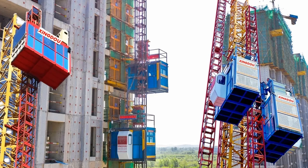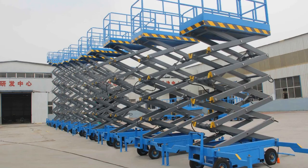Mast lift, up to 3 tons and up to 250 meters height, ideal for high-rise construction, providing reliable lifting of goods to great heights. Scissor lift, up to 500 kilos and up to 12 meters height, widely used in warehouses, auto services and retail spaces, compact and maneuverable.